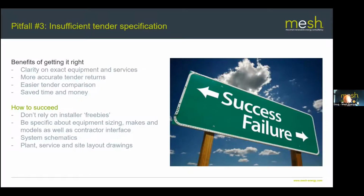I mean, top tip here is don't just go straight to installers. Do something. Don't just rely on installers doing fag packet calculations for what they think that you need. Even if they do the heat loss study right, they don't really understand how that's working with the ventilation system, where that system truly sits in the overall ecosystem of the building.